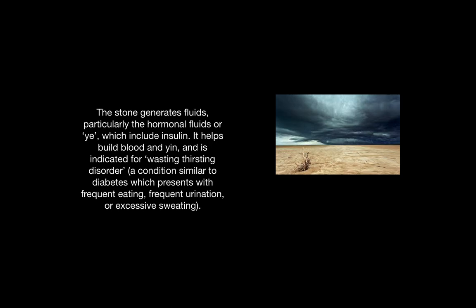This stone generates fluids, particularly hormonal fluids, or yu, which include insulin. It helps build blood and yin and is indicated for wasting thirsting disorder, a condition similar to diabetes, which presents with frequent eating, frequent urination, or excessive sweating.